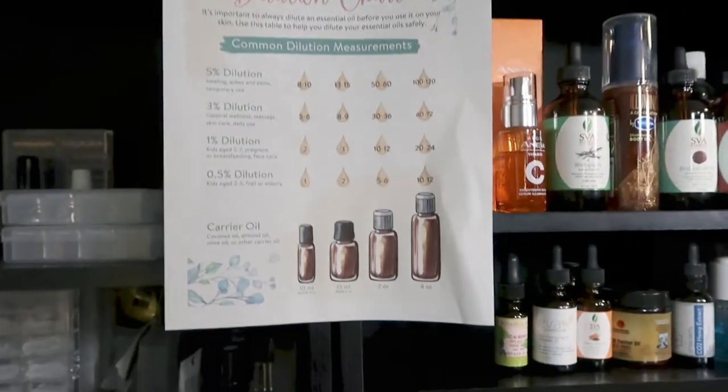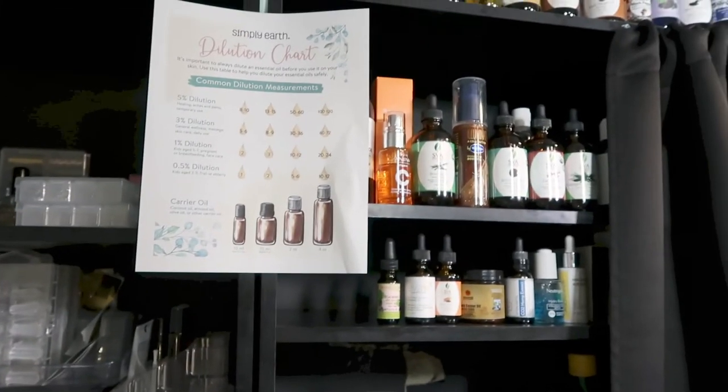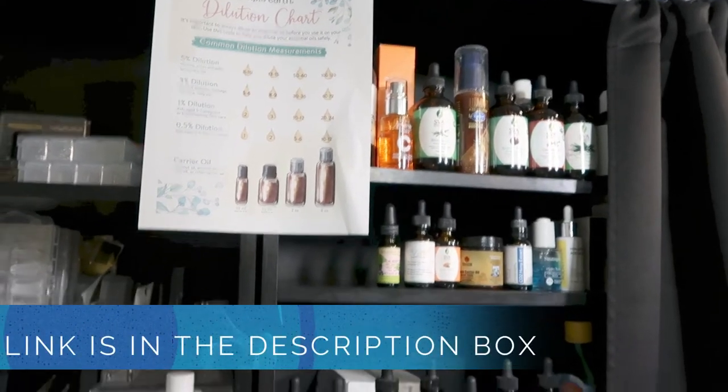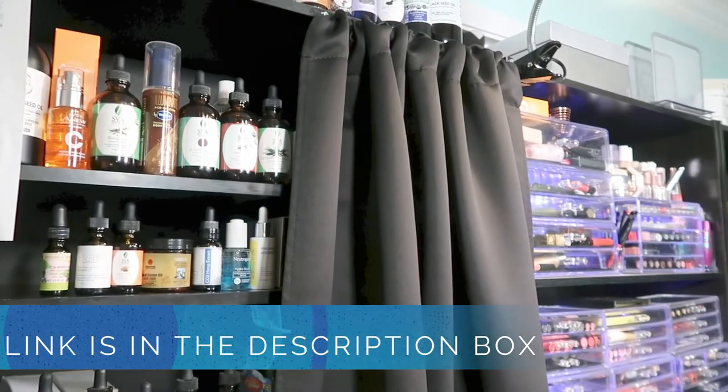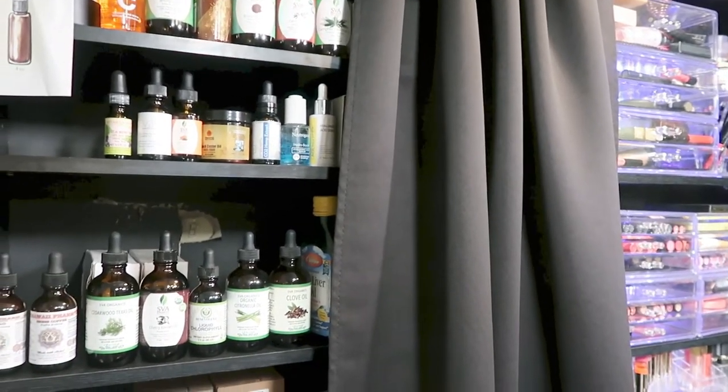And of course, that's my little dilution chart of my essential oils. I know y'all should have that. If you don't, check out Beauty by Sweet Angel, or I'll drop it down below as well so y'all can have it. So let me go ahead and move that rod over, and then I'll show you what it looks like. It'll make it look so much cleaner, you know what I'm saying?